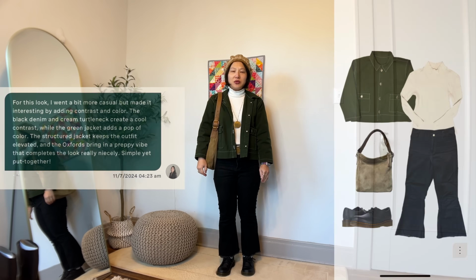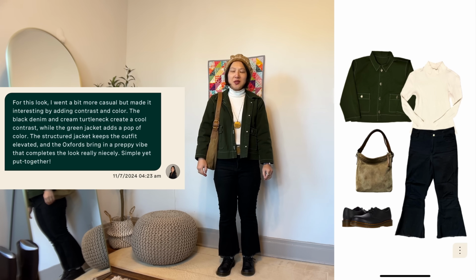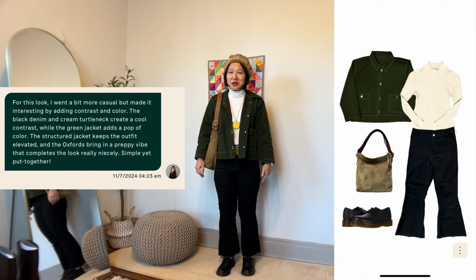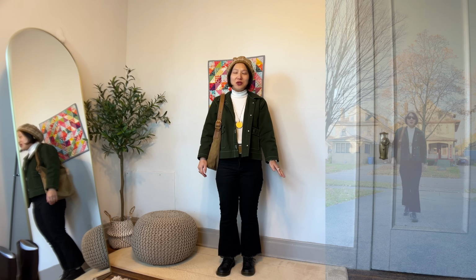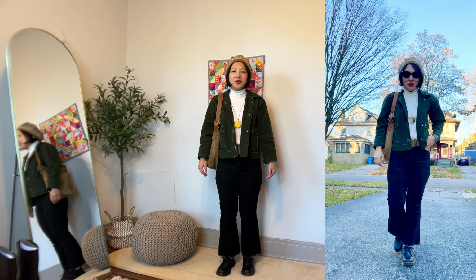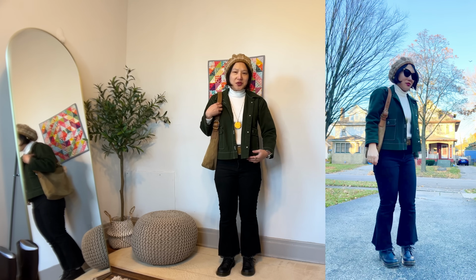So for week 2, you can make requests in Indyx, and so I requested that Marie help me style these new Doc Marten Oxford shoes that I just purchased. Which, fun fact by the way, if you have small enough feet, you can actually buy the kids Doc Martens, and they're like half the price of the adult size. So anyway, my stylist Marie put together 2 outfits using these Oxfords, and this is the first one.